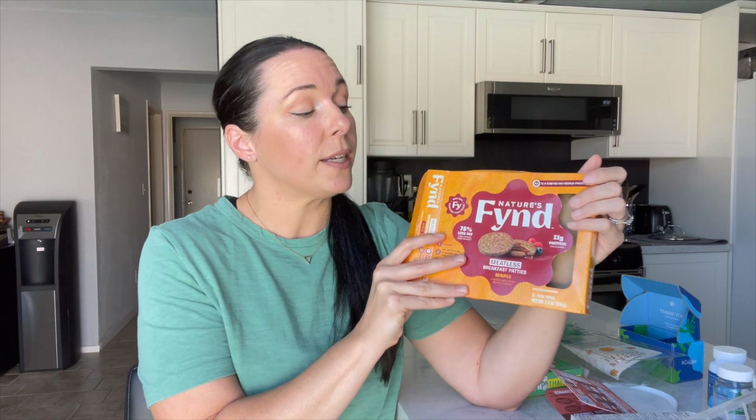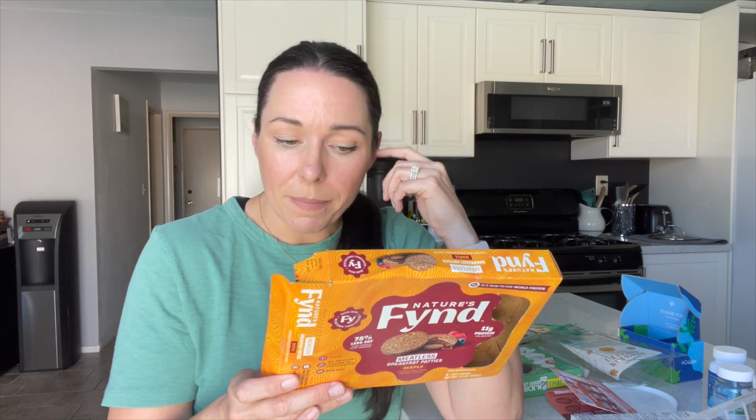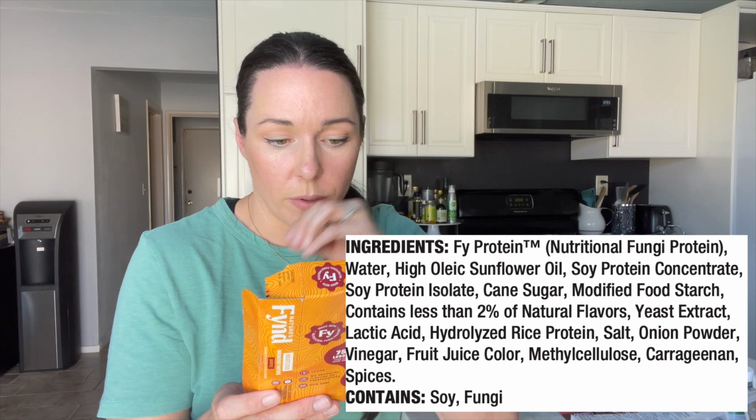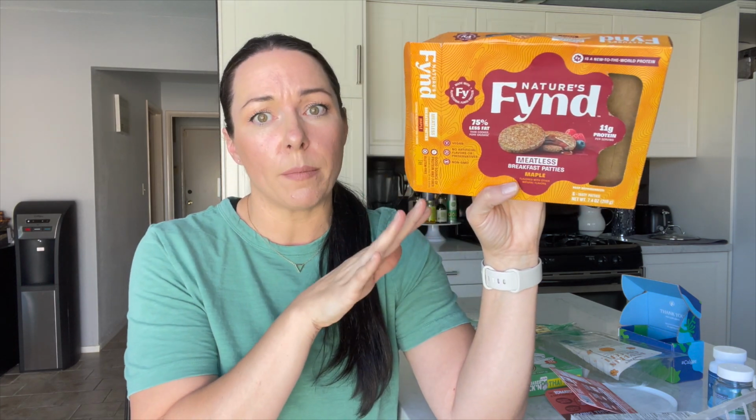This was kind of a miss for us, actually. You can find it at Whole Foods, but it's by the brand Nature's Fynd, spelled with the Y there. It's their new meatless breakfast patties, like sausage patties. Both Nate and I were not really a fan of these. Hard to explain, but the main ingredient is Fy protein, nutritional fungi protein. It was weird, the texture of that, whatever that is, it ain't it. We just did not like it. Let me know if you've tried that before and what you think, because it's very different.